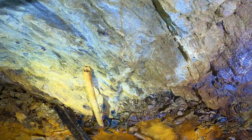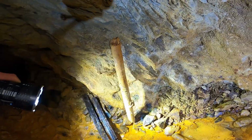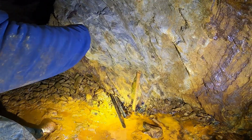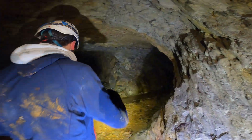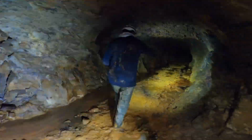That bit of wooden thing. Oh, it's probably a handle for a shovel or something. I thought it was a tamper for drill holes or something. What would a tamper be? It's for the drill holes, to pack in the explosive, the gunpowder. Yeah.